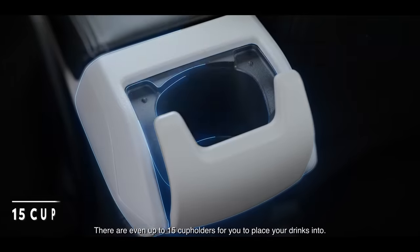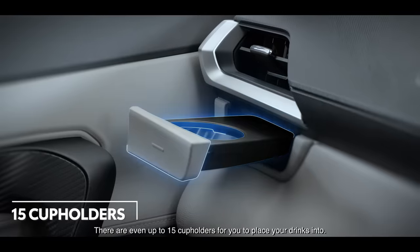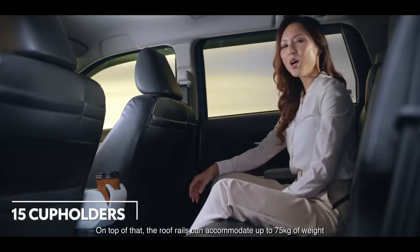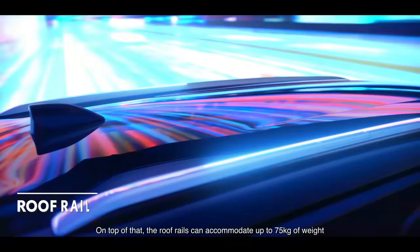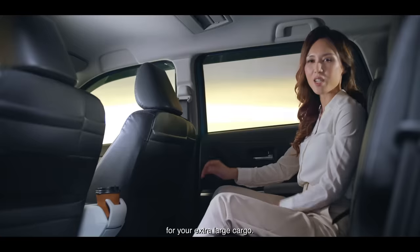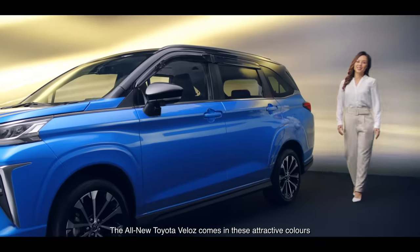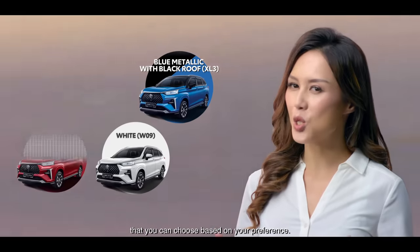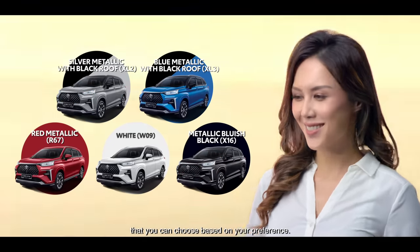There are even up to 15 cup holders for you to place your drinks into, which should be enough for the entire family. On top of that, the roof rails can accommodate up to 75 kilograms of weight for your extra large cargo. The all-new Toyota Veloz comes in these attractive colours that you can choose based on your preference.